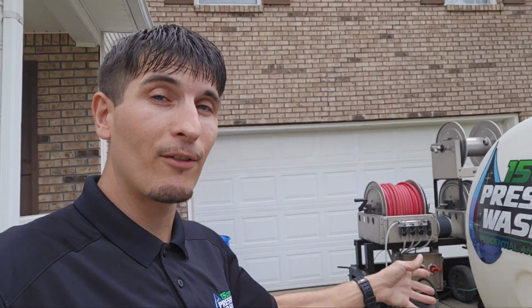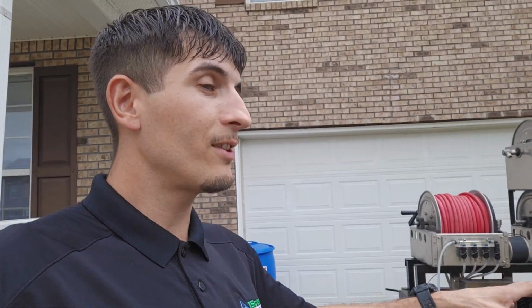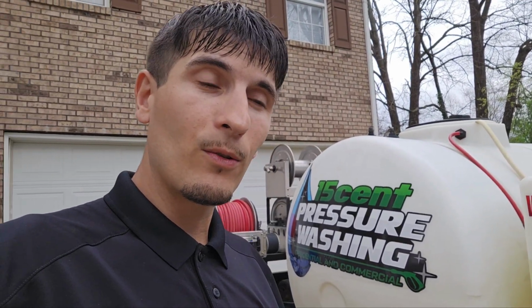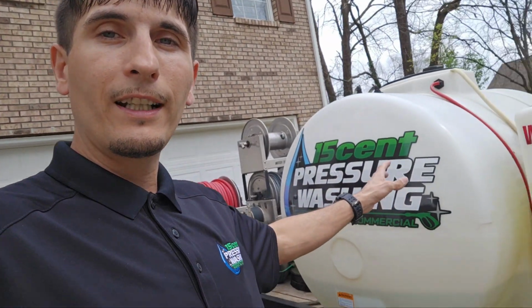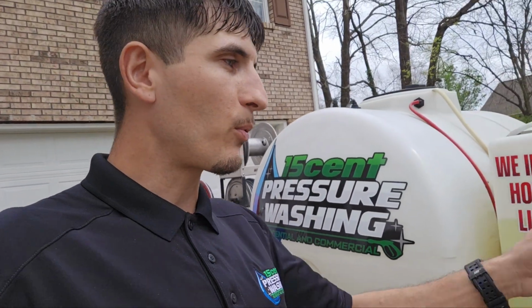Now a lot of people will ask, considering you have a 500 gallon tank, do we still use the homeowner's water? Yes, we still hook up to the property's water. This here we more or less use as a buffer tank. Considering that machine pulls 8 gallons per minute, the house spigot, or say we're working at a commercial property, their water spigot may not produce enough water to keep up with our machine. When that happens, it can damage the machine. So we usually make sure there's water in our water tank to use it as a buffer. And then that's feeding to the pressure washer.